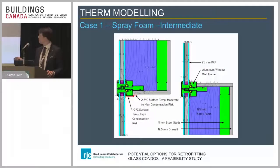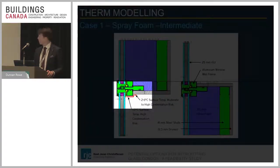And then on the intermediate, we obviously have to change the condition. We can't have it just stop. We have to finish with a trim. So we come here, we get a pretty cold spot right there. It's about 2 degrees Celsius, which is something that has to be looked at in feasibility, right? We're getting 1 degree Celsius right below the trim because it's getting very cold there, right at that zone.